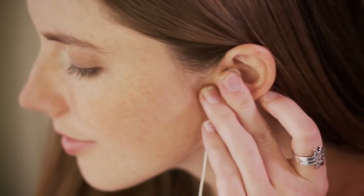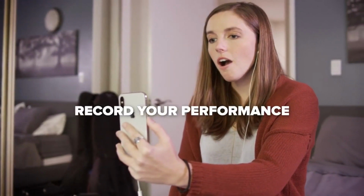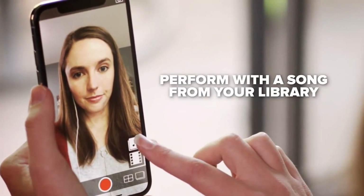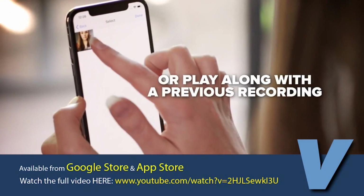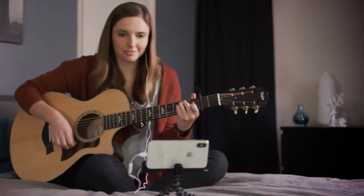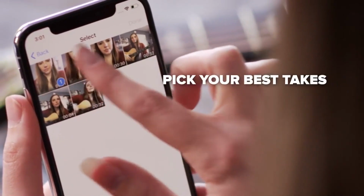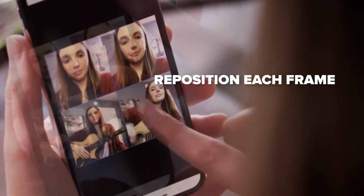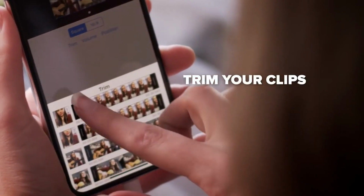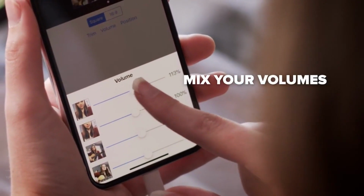So this thing is actually really, really cool, and I can't recommend it enough, but bands should be all over this. And essentially what it is, you can record yourself one at a time, and once you're done recording, you bring those files into the app and you can choose your best takes, and bring them into the app one by one. As you can see, you can rearrange how the positioning of the cameras are. You can snip the clips together independently, so you can definitely sync them up that way.